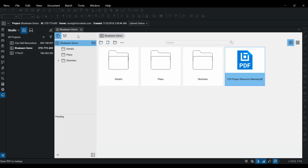So overall, this is a really big upgrade. You can also, from here in Studio, obviously go into sessions. I don't have any sessions right now, but it works very similarly as before.